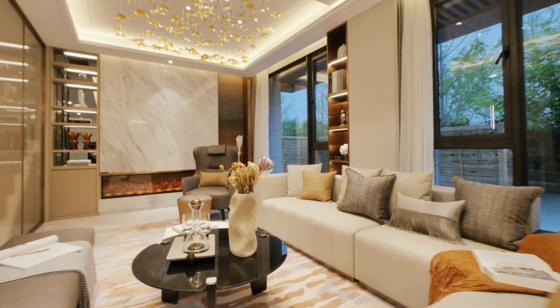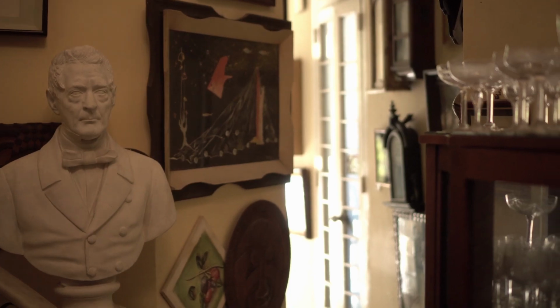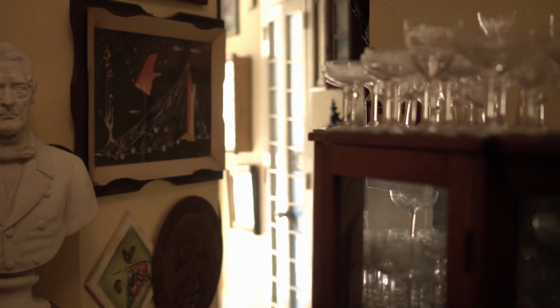Also, a lot of these pre-war buildings still have that pre-war charm to them. Some people love that pre-war charm, and I've literally had clients request to only look at pre-war buildings. And I think that's hysterical. I guess I'm more of a modern person when it comes to architecture.